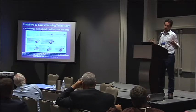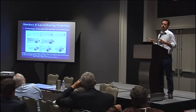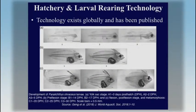A lot of the production traditionally has been done at a lower density. We want to see, are there any negative impacts of doing it at higher density so you can crank out commercial scale quantities of fingerlings from a smaller hatchery facility? The answer is yes, you can, with no detrimental effects on the fish. And that's what we see here. You can see the different stages moving through there: yolk sac stage, preflexion, flexion, and metamorphosis. Okay, so great fish to work with. Very different than a number of the other tropical and subtropical teleosts we work with.